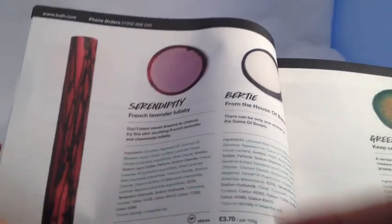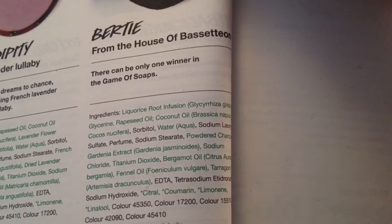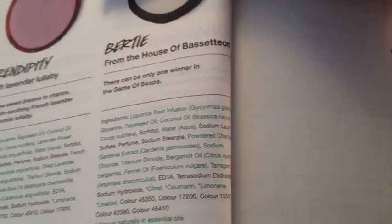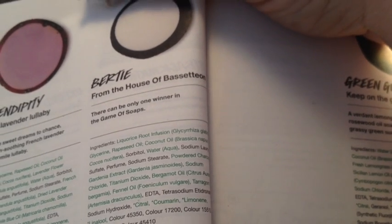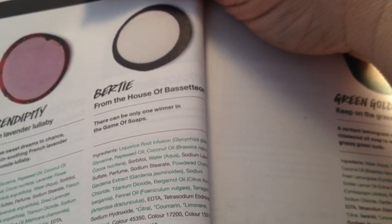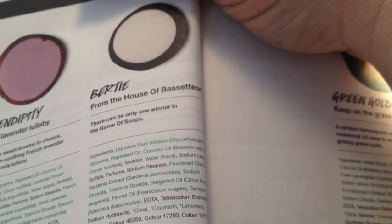So the next one is Birdie. It says from the house of Acetone, there can only be one winner in the game of soaps. This one's got licorice root infusion, and it's got powdered charcoal, and it's got fennel oil, tarragon oil, and bergamot oil. Now, Birdie is also another soap like a Pound to Pound that Lush made many years ago. In my Lush wiki, I've got a picture of Birdie, the way that it used to look, the big soap and the piece of it.